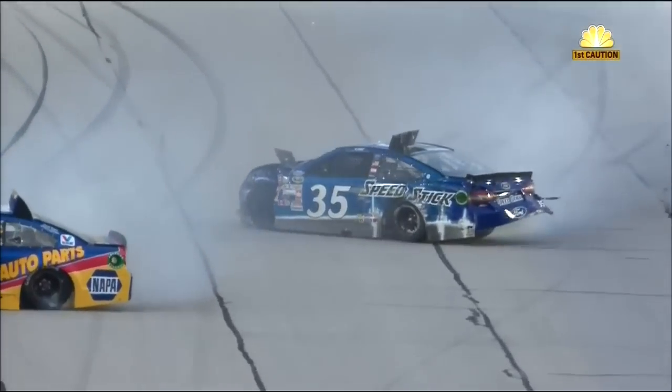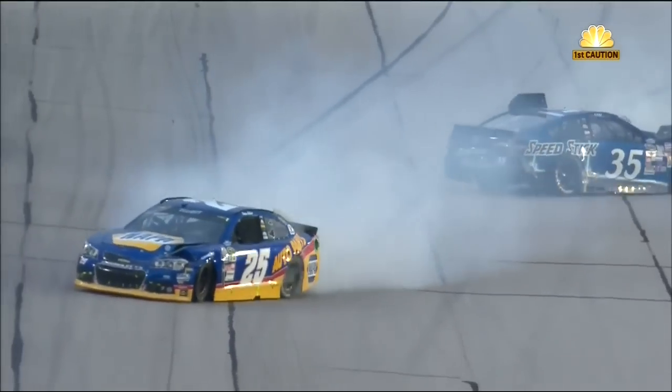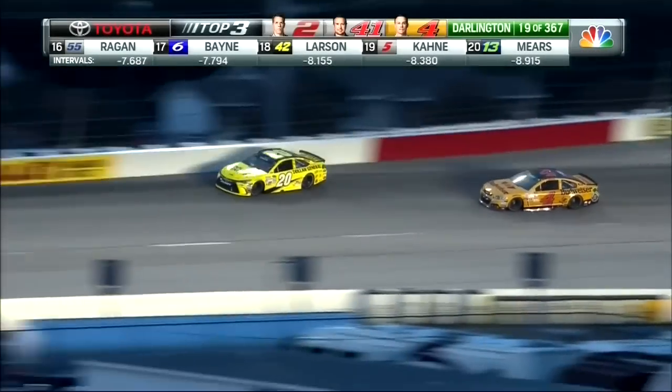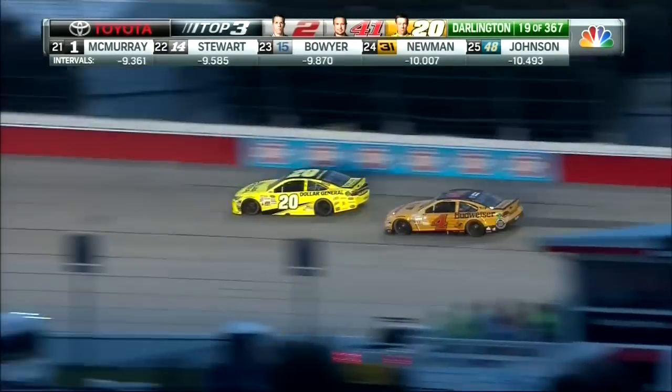Now, Rick, we're talking about throwback Darlington. One thing about this weekend that's been a throwback is this tire that Goodyear has brought, a soft, grippy tire, and this track has aged since the repaint. Sideways was the 20 of Matt Kenseth. Into the wall he goes, but it keeps him straightened out. He's got damage. That could cause him a problem.